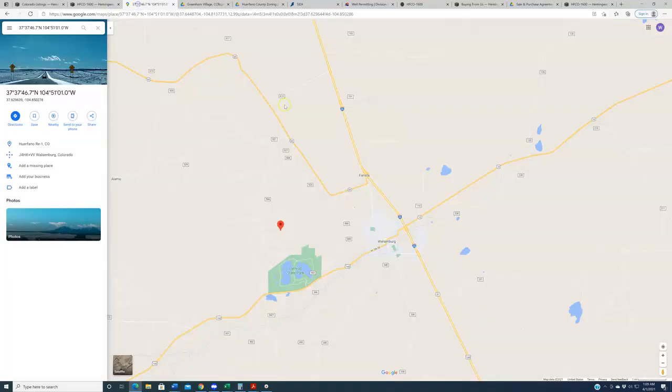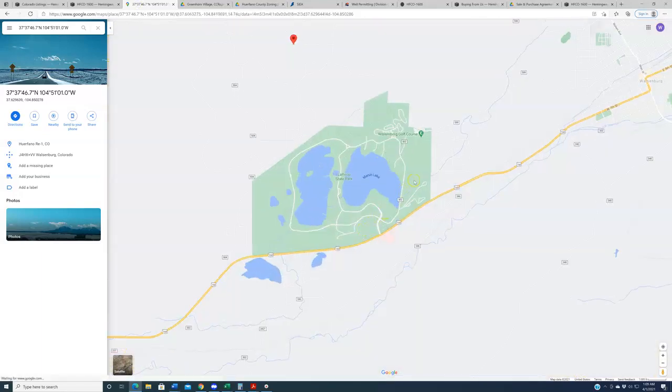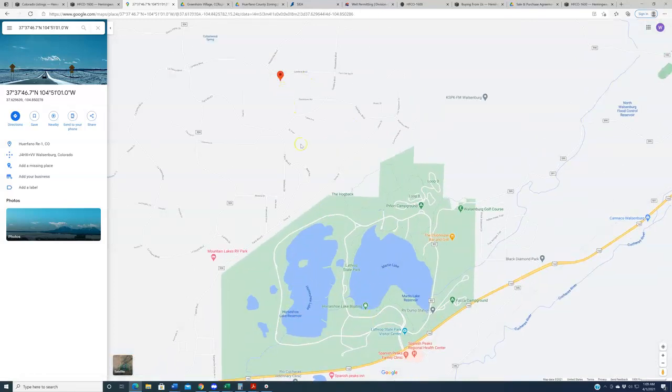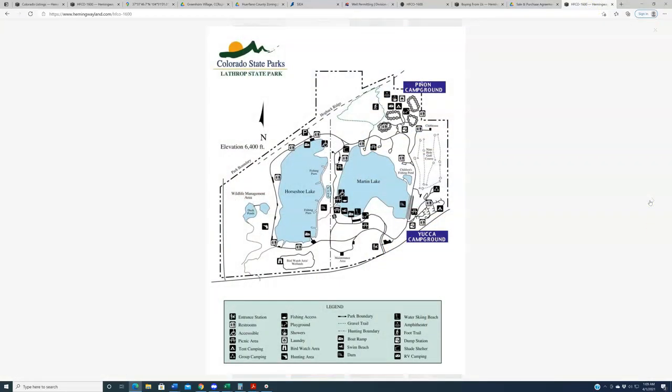Anyway, guys, with that said, I also want to make it clear the property sits, as we pointed out in the headline, very close to the Lathrop State Park. Lathrop, of course, is home to 2 major lakes, Horseshoe Lake and Martin Lake, and the subject property is just north of it. Also on the listing page here, guys, we have some maps that we boosted from the Lathrop State Park website.